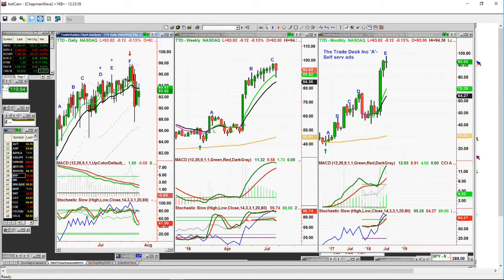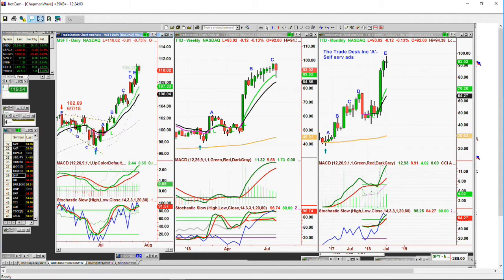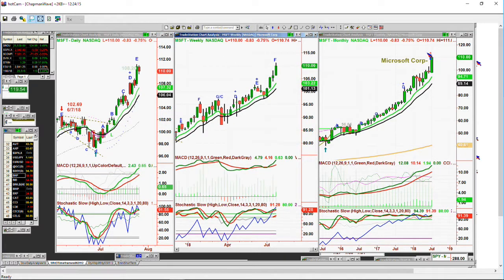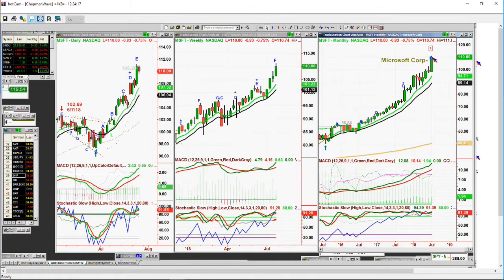Quick question that I wanted to get to. So question here about Microsoft. What was the question? Just what's the wave count? Yeah, this is a leg E, probably a peak E today in Microsoft at 110, down 83 cents. Leg F in the weekly could be a recycle, but anyway, leg F, and a leg E in the monthly. These are getting overbought by any stretch of the imagination. Doesn't mean to say they have to crash. It just says they could take a little time to consolidate.